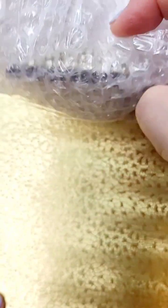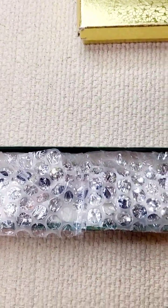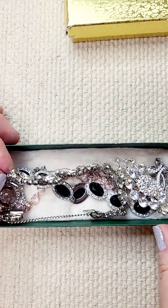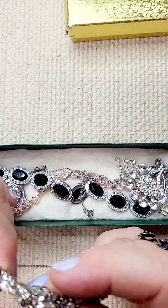This is a 20-piece lot. I'm going to bring you down and closer. It's a 20-piece lot. I believe it was all silver tone. And we have these three packages that came with it. Let's start with this green box. All right, zero you guys in. Ooh. Now, I believe this was some various names. I would think it was Monet and a rhinestone lot.